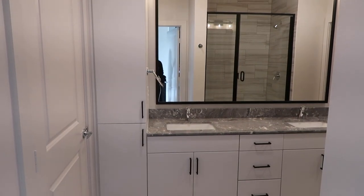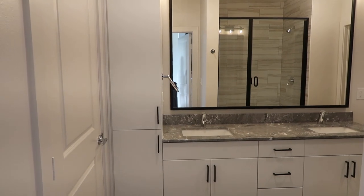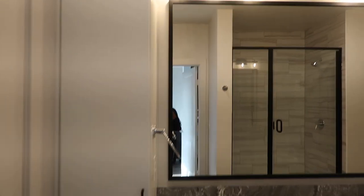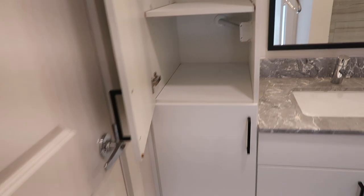So this is the door to my bathroom from my bedroom. However, I wanna enter from the hallway to give you guys the full effect. So let me show you real quick. Open the door. Yeah, hello. The bathroom, one of my favorite parts. I know I said so many things are my favorite. But you guys, immediately walking in, you are greeted with this cabinetry, which will act as both a linen closet and a little product closet.